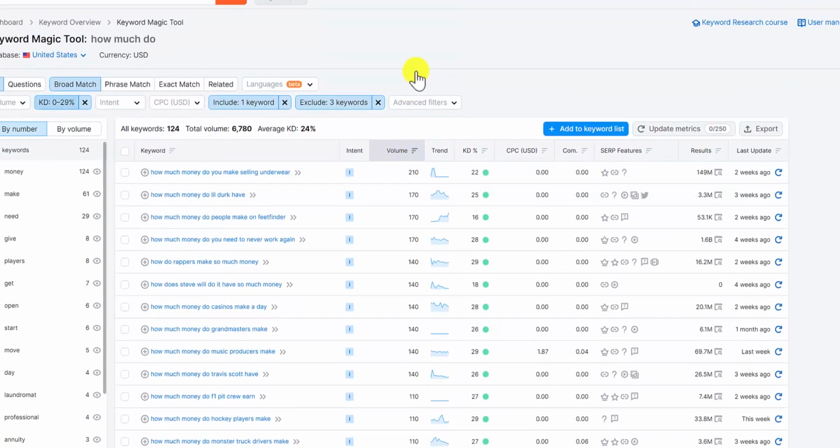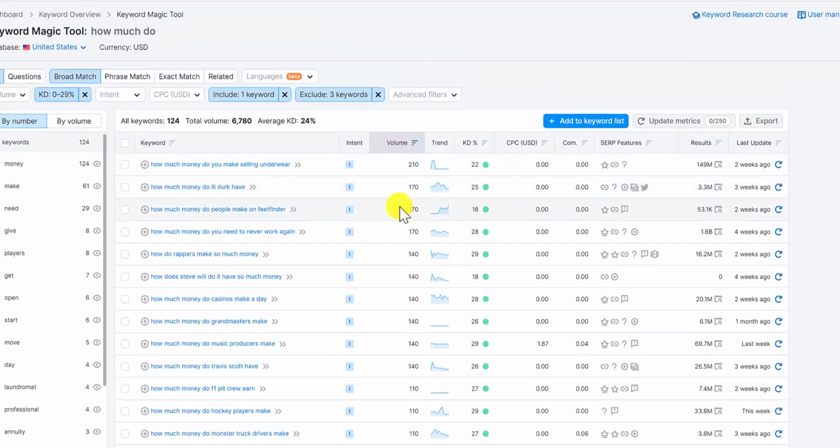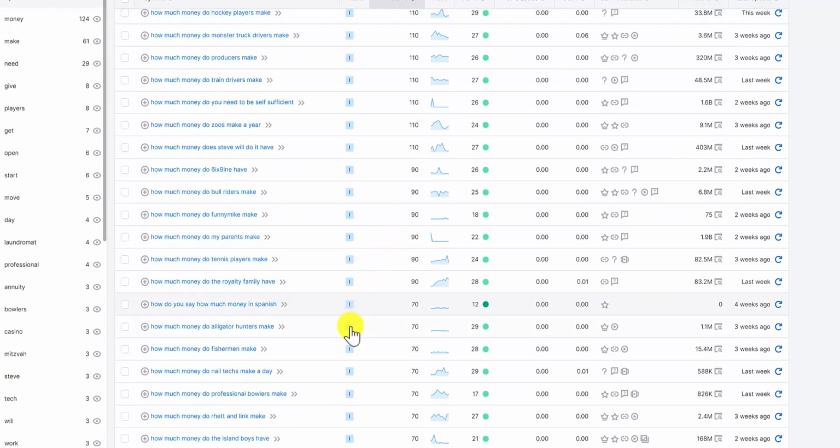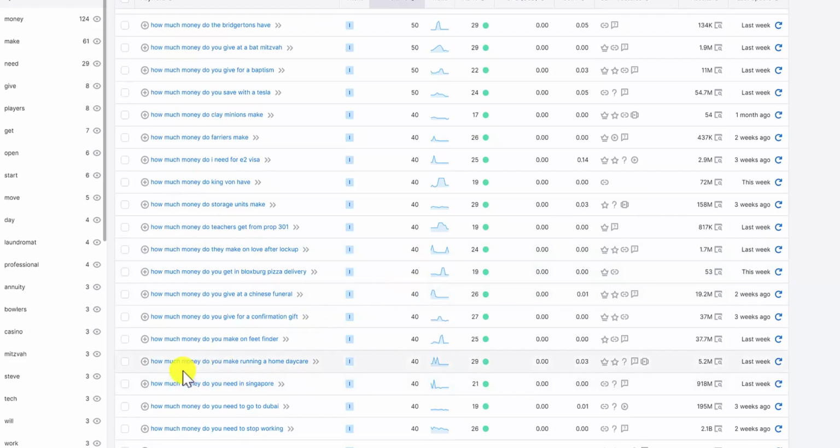And we're looking at very easy keywords at 29 KD or less. Super funny. How much money do you make selling underwear? That is hilarious. That one gets more searches than how much money do producers make? Super funny stuff, but I'm going to find one real quick that I want to write about. Here's one right here. How much money do you make running a home daycare? Let's go with that one. Sounds pretty good. So I'm going to copy that one.